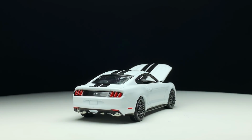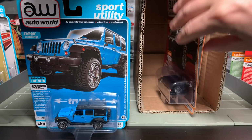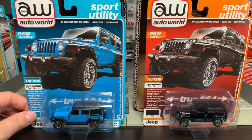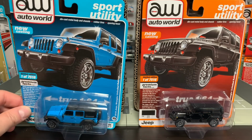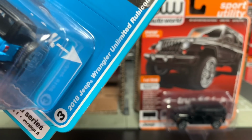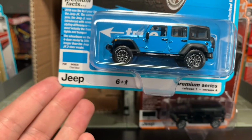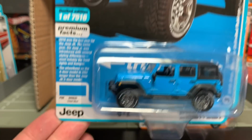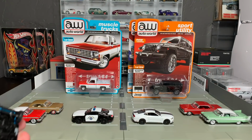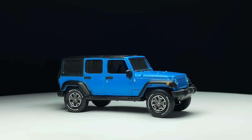All right, here is the new casting. And they are really providing a very, very cool variety as they go. I believe this is the first Jeep that Autoworld is doing. So let's look at version A of the 2018 Jeep Wrangler Unlimited Rubicon. In what color? Chief blue. There is the artwork. Here is the model, and wow, check out the details on this thing. Wheels look fantastic.